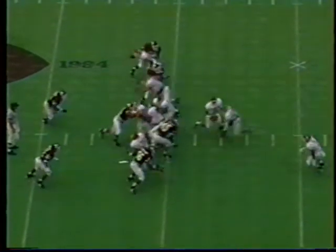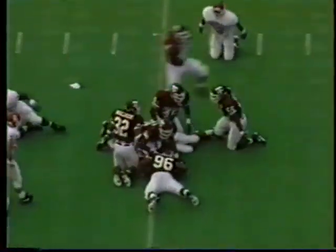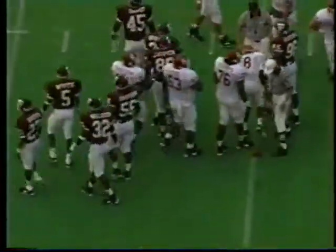Sooners with the ball. Moore went in motion before the snap. Here's McGee on the option. He'll lose a half yard, bringing it back to the left side. That never went anywhere. The Aggies' Antonio Armstrong was the first man to get him.